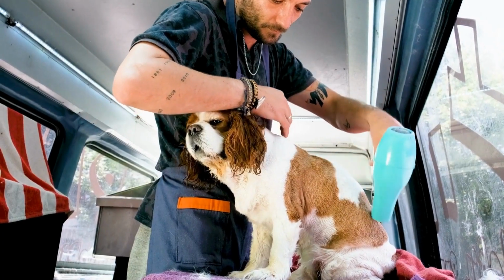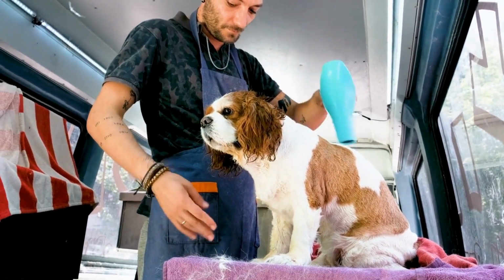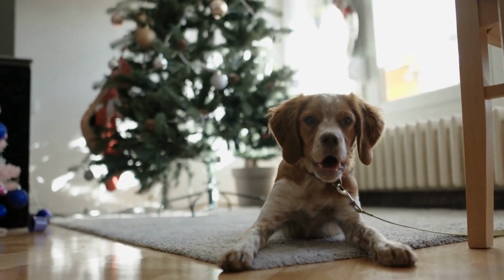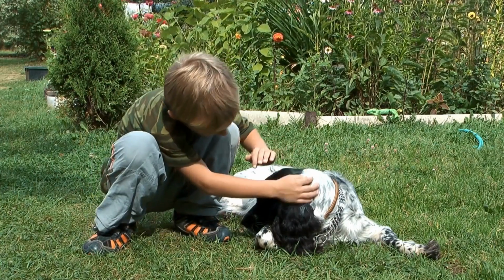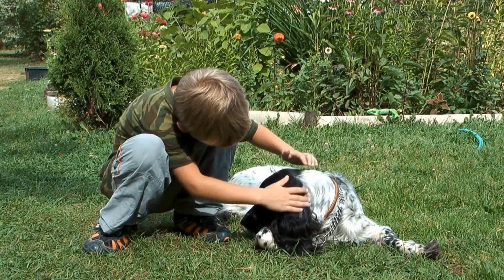7. Waste disposal bags. Being a responsible pet owner means cleaning up after your Cocker Spaniel. Always carry waste disposal bags to pick up and dispose of your dog's waste properly. This not only maintains cleanliness but also shows respect for the environment and other travelers.